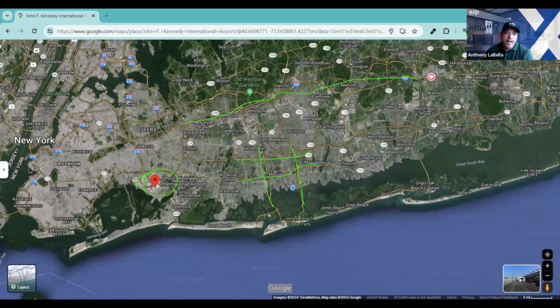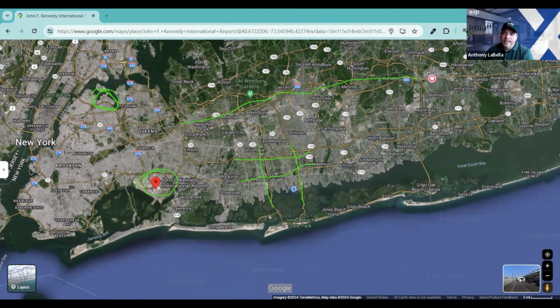Then you also have LaGuardia Airport here, and that would be about 45 minutes to an hour. And then over here to the east, which is about 40 minutes, you have MacArthur Airport. You can find a number of discounted or less expensive flights down to Florida, Palm Beach. So you really have the choice of 3 airports here.